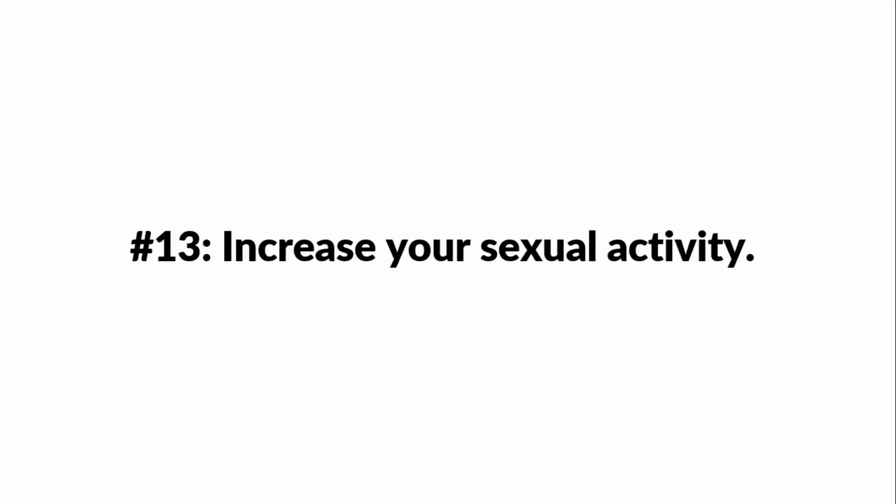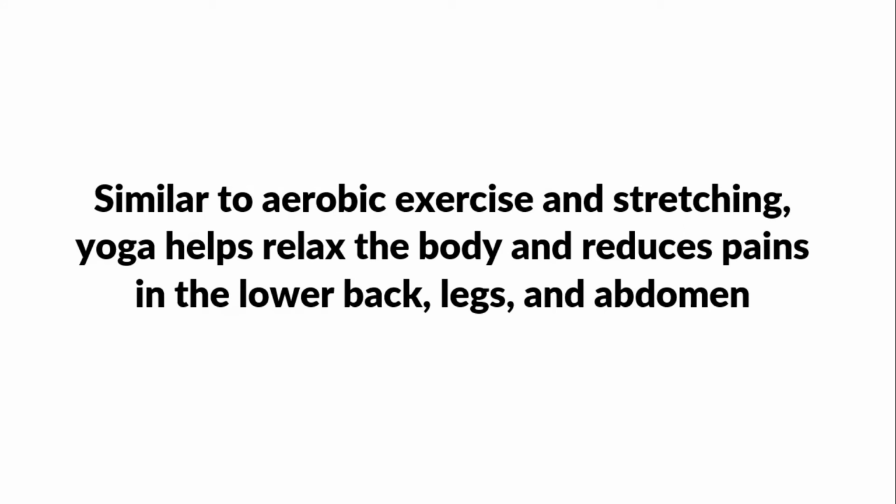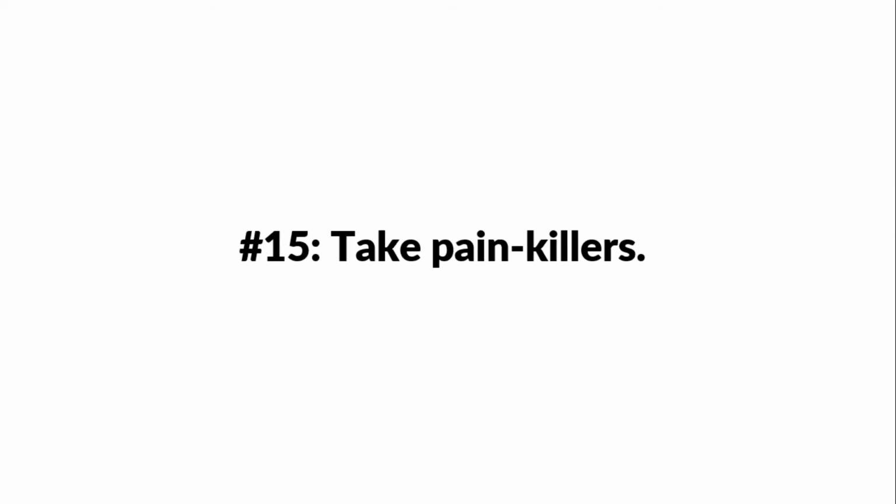Number 13, increase your sexual activities. Some women experience relief from menstrual cramping with orgasm due to the endorphins that are released during sexual arousal. So sexual activity is therefore great during menses, especially for those comfortable with this practice. Number 14, try yoga. Similar to aerobic exercise and stretching, yoga helps relax the body and reduces pains in the lower back, in the legs, and in the abdomen.